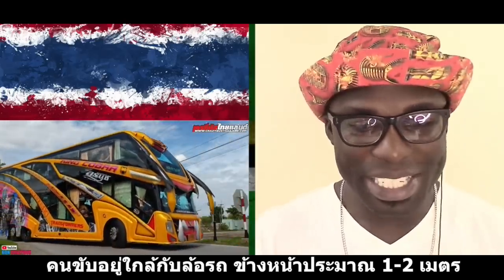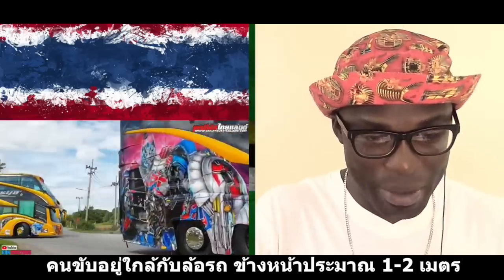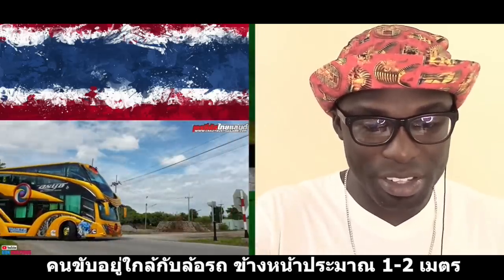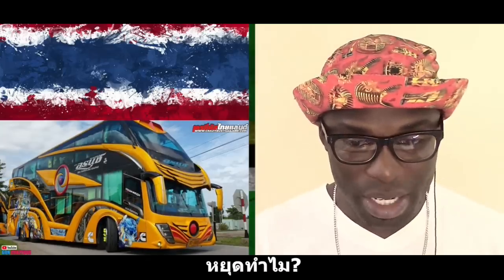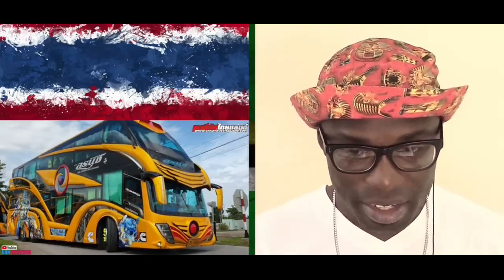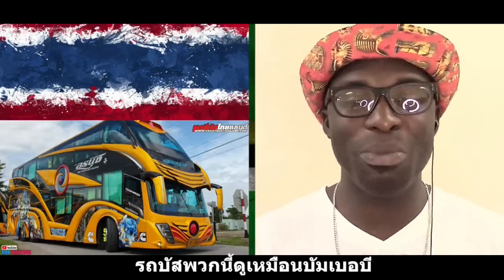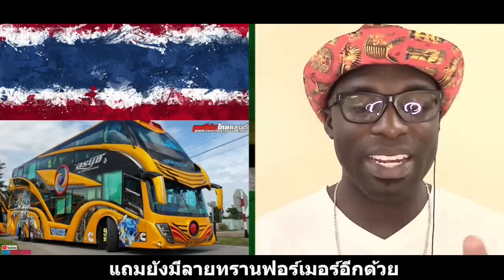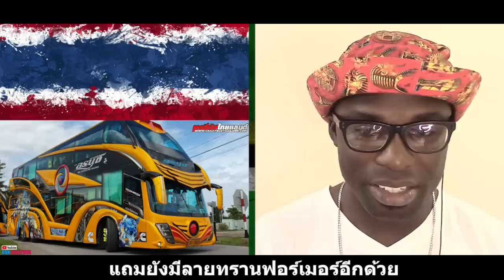The driver is sitting far away from the wheel, like the front of the bus is almost a meter or 2 meters in front. You have to be good. Oh, you have to be good to drive this. Why did he stop? This bus looks like the Bumblebee, and at the same time they've got the Transformers artwork painted on the bus.